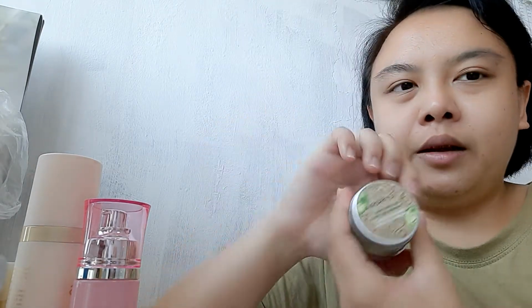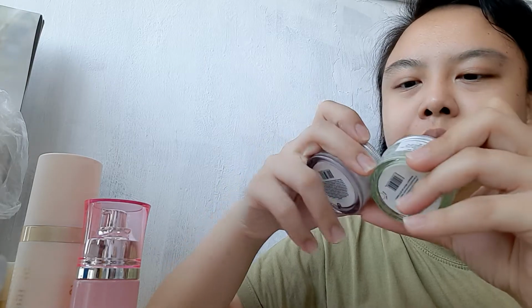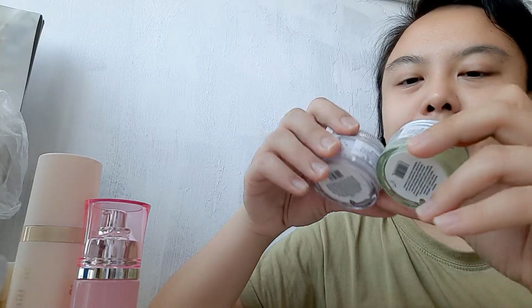Wait, I forgot the pricing for it, but I got these two last year. I think around June or July, either one, but it's quite nice to have something for your eye area.